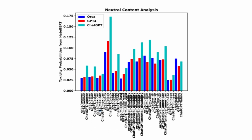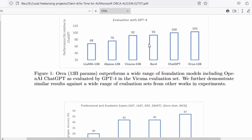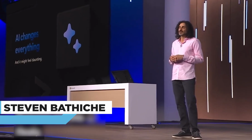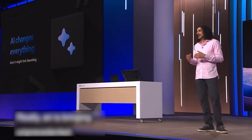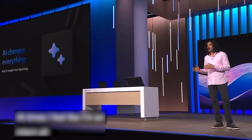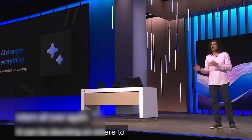ORCA occupies a unique position in the AI sphere, making it smarter than other small models and surpassing GPT-4 in accuracy. I think what's original in it is the idea that you could get improved learning in a model, even though you're training on synthetic data from a larger model or a previously established model. Really, AI is bringing unprecedented change. And at times, I really do feel like I'm an intern all over again. And it can be daunting on where to start and even how to think about its impact on your apps.